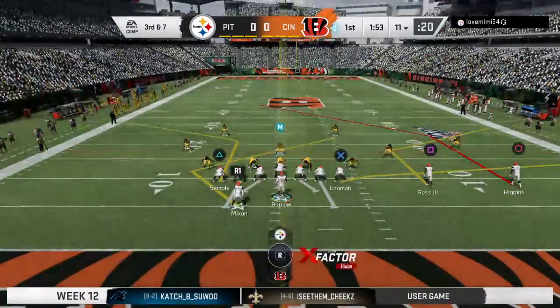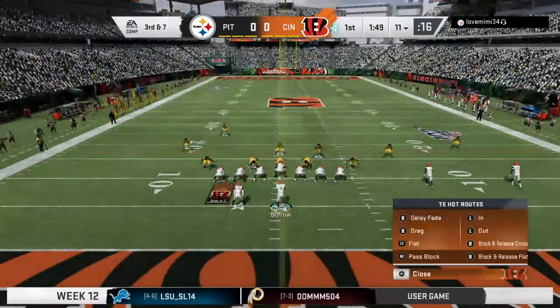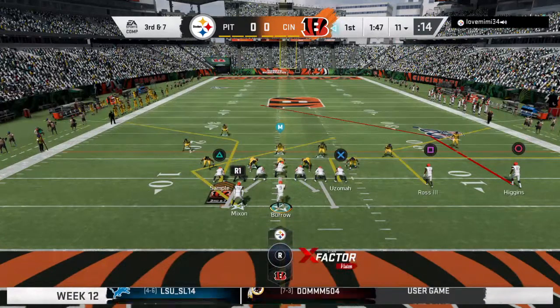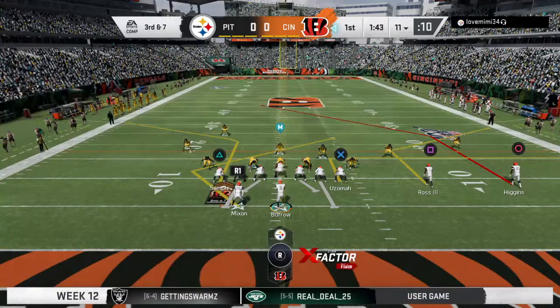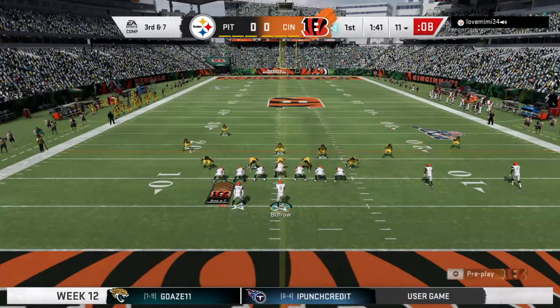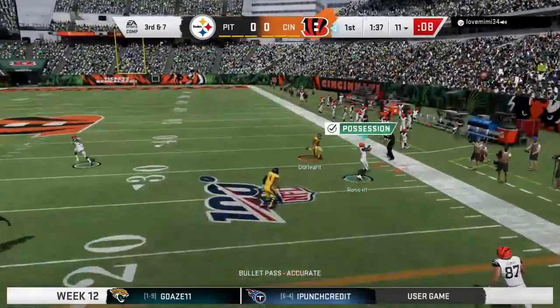Ready? 18, Gator. Hey, we're pretty quiet, D. We're pretty quiet. Hey, team 6. Team 6. Mike 55. Mike 55. Focus, defense, focus. Hit it.